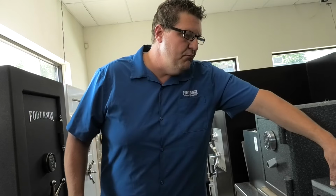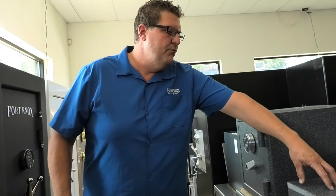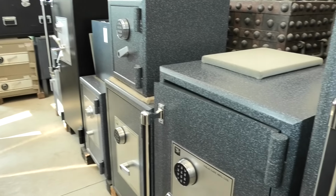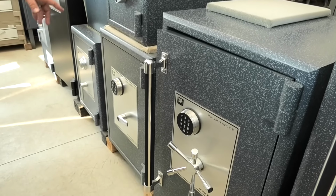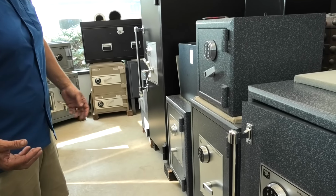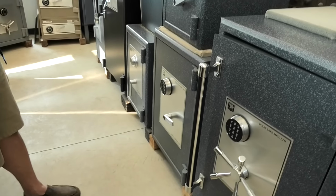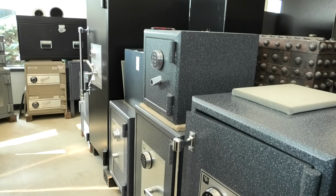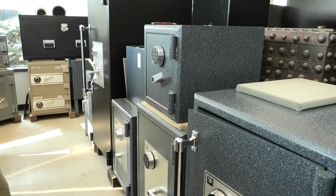Right. Now it's notable too, with the TL15 or TL30 rating, when they're testing it, they're only allowed to attack the front of the safe. There are minimum requirements that the body of the safe has to meet in order to get tested, but they're not attacking the top or the sides. So the next rating up from there would be TL30x6, for example, where they're allowed to use all those same tools, but they can attack the safe from any side they want. Yeah, attack all sides. Yep.